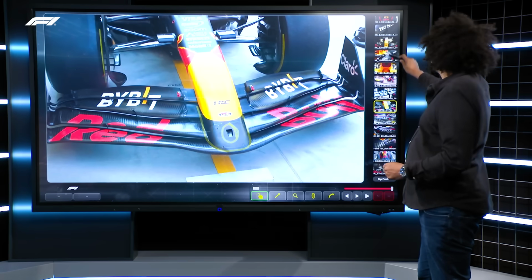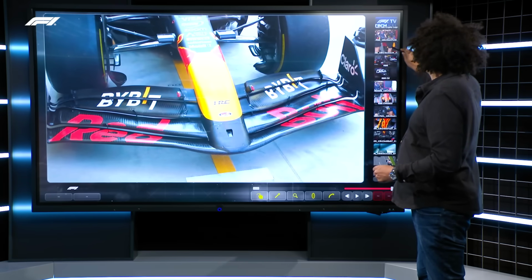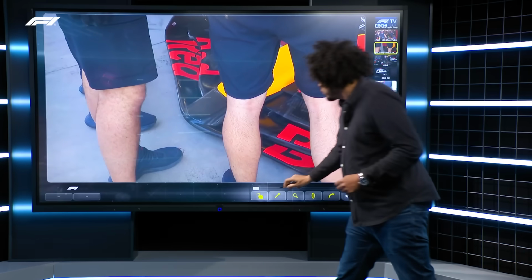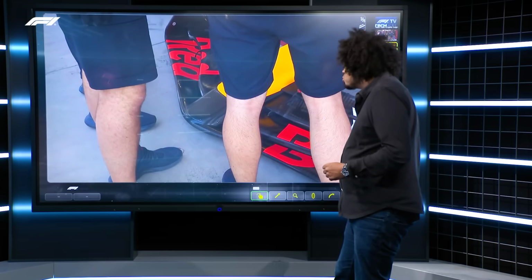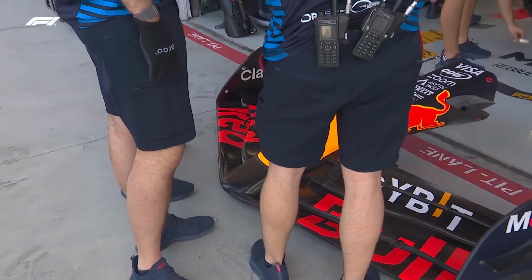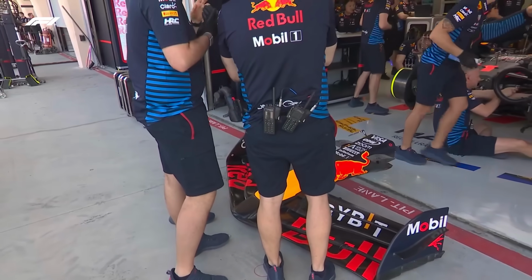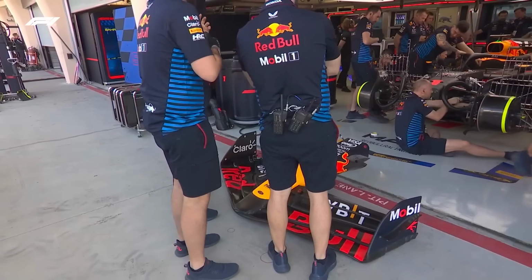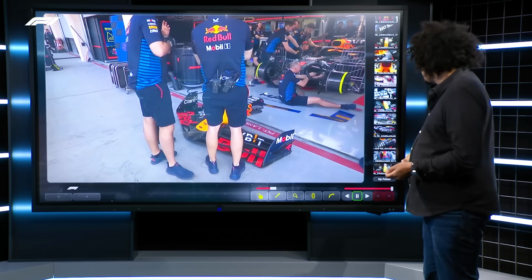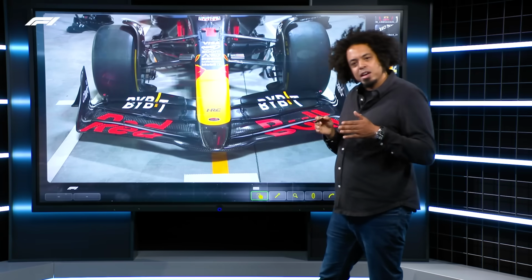But if we take a look right back to the beginning of the season, you can see in the garage here, the nose of the Red Bull is much bluffer. It's much more of a flatter shape. You can see that very clearly. It doesn't have that point. It's not as smooth. It's much more squared off in this version of the bodywork than in the late season. So Red Bull, one of those teams finding a little bit of an advantage by tightening up the nose and making it a bit more pointed.